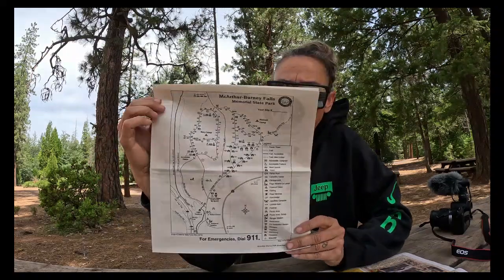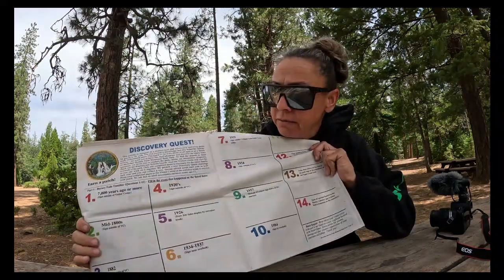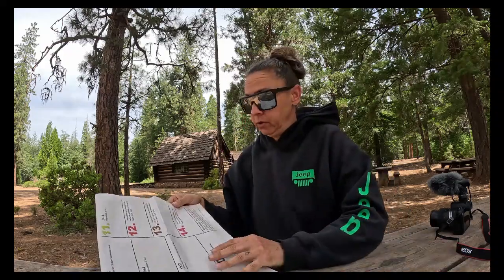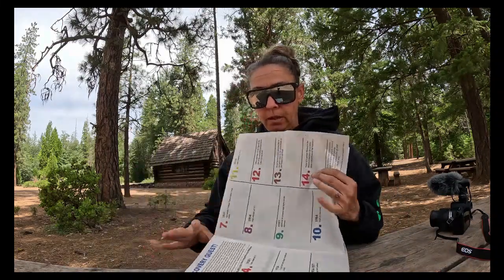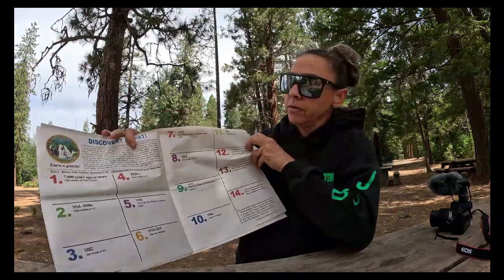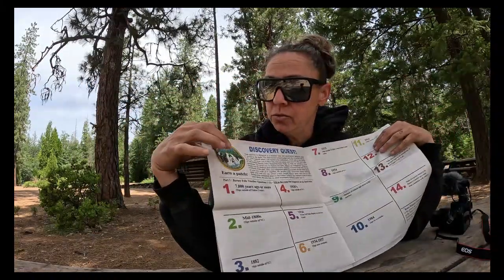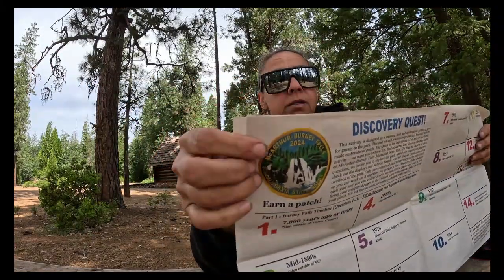And it looks like here is like a map of the entire area. So this is kind of neat. They have a little activity on the inside, the very center of this pamphlet. It's called Discovery Quest, and if you find all of these things, here there's like 14 of them it looks like, then you have to bring the filled out sheet to one of the stores here, and then you'll get a custom patch.